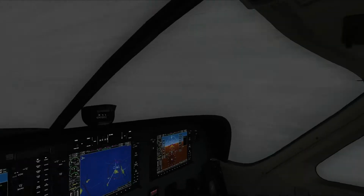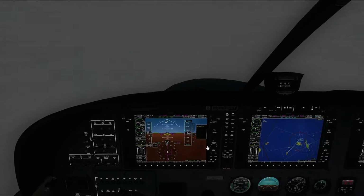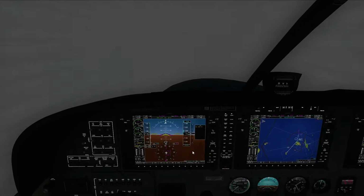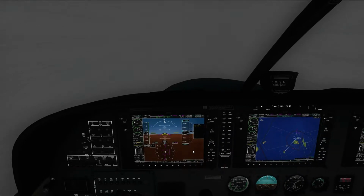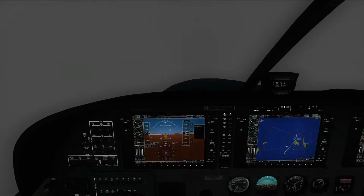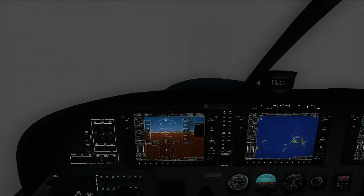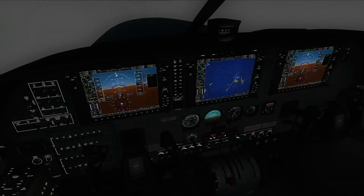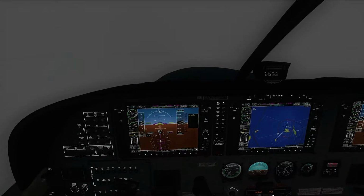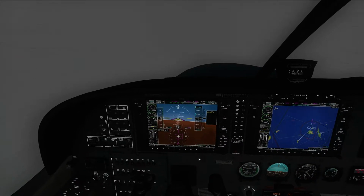And again, we're in total IFR conditions, and that's okay. I'm going to add some power. Pull my flaps up. I thought I had. You can never check yourself too much flying an airplane. There's always a possibility that you've forgotten something.